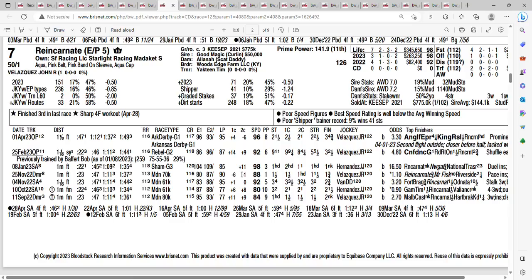At 50-1, it's the 7-horse, Reincarnate. Formerly trained by Bob Baffert, currently trained by Tim Yakteen. Never out of the money in 7 career races. Back-to-back 3rd place finishes in the Rebel and Arkansas Derby. Getting John Velazquez aboard. Has a super fast workout coming into this one. He'll be forward. Getting 50-1 on the 7-horse, Reincarnate.